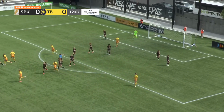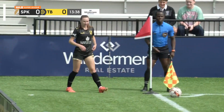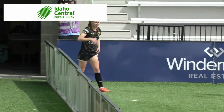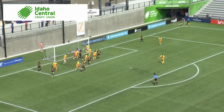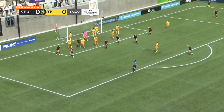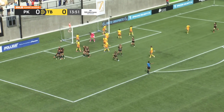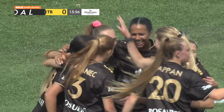But how about this start for Tampa Bay? They have set up camp in the attacking third. 5th in the league in chances created. Tied for the league lead in assists. Lines this up and boomerangs this ball all the way across. It gets a piece from Dorcas, but it falls to the back post. And Sydny Cummings laces this ball into the net.